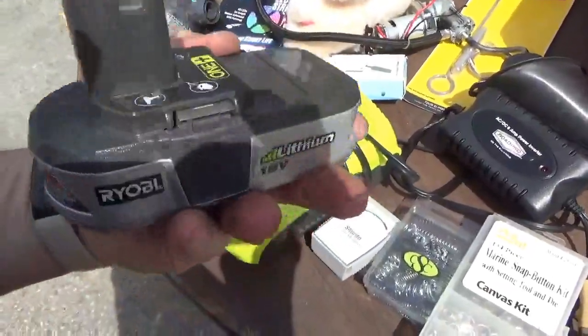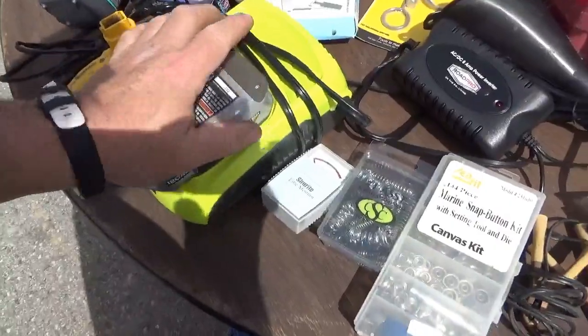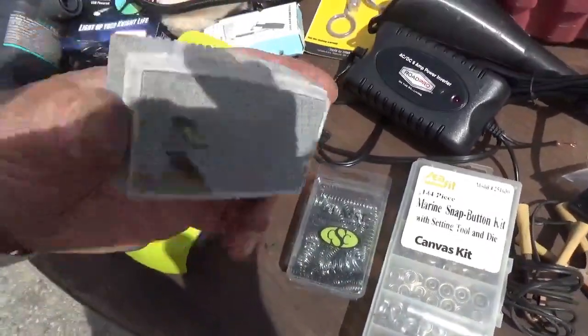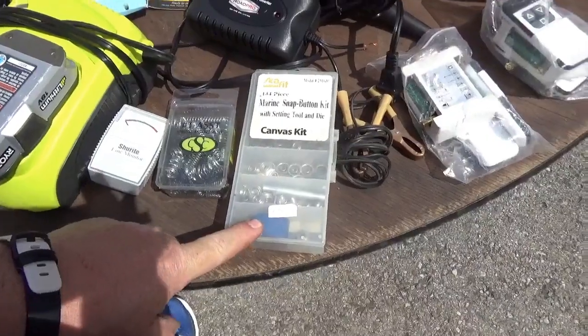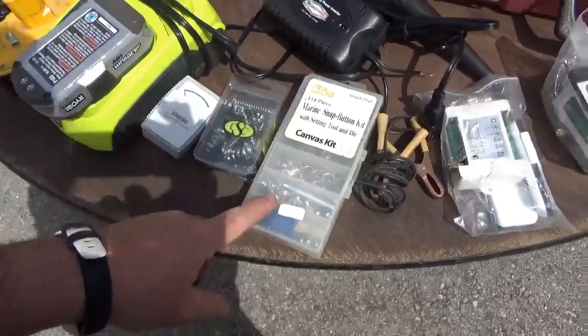I don't know how many amp hours this is. 2, 3, 4, whatever. Anyway, Shure voltage line monitor, you just plug it in. It tells you what the voltage is. Springs, always handy to have. This is a canvas snap kit. I have a set of my coveralls, my onesies, one of my favorites.